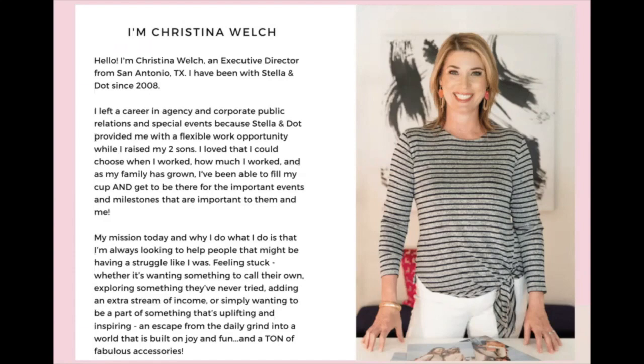Most people have never done a business like this before. So, kind of just a fun escape out of the daily grind into a world that truly is built on joy and fun and cute style. And I say fabulous accessories, but I also mean fabulous tops and fabulous bags and fabulous sunnies and fabulous everything.